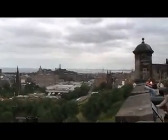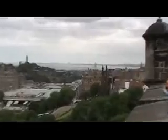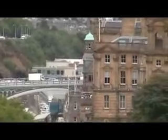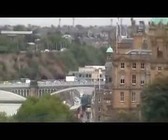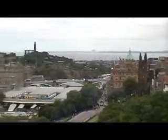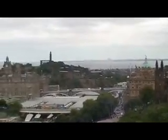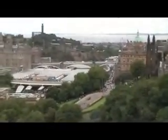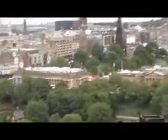So down there, the building with the green roof is the hotel that we stayed in, and just below that is the train station, which is built on top of the filled-in land that used to be the slough, or the cesspit of Edinburgh proper. It used to drain down from there, and that got filled in back in the 1800s and turned into Princes Gardens. So I'll pan round.